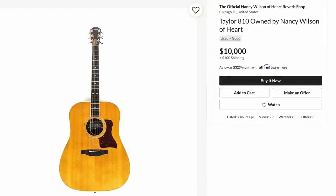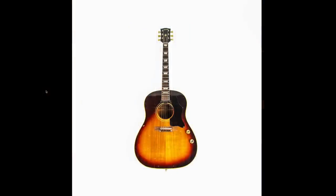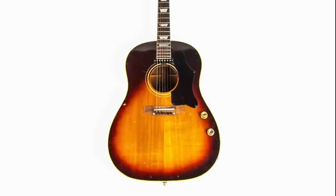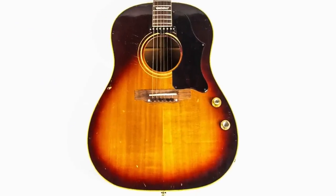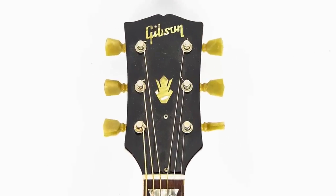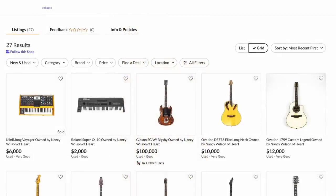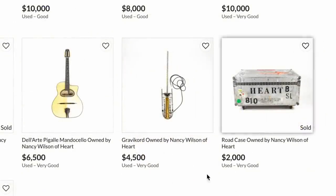And of course, you can't have Nancy Wilson without some acoustics, so there's this Taylor 810, which has some interesting built-in pickups here. And then the Beatles guitar here, as she called it, very early days of Gibson putting electronics in their acoustic models. This one's got a nice character to it. I've always loved the headstocks on these and the weird first fret inlay, Pete Townsend style. And then they had a couple of keyboards and stuff, and a gravichord and some touring cases here if that's up your alley.